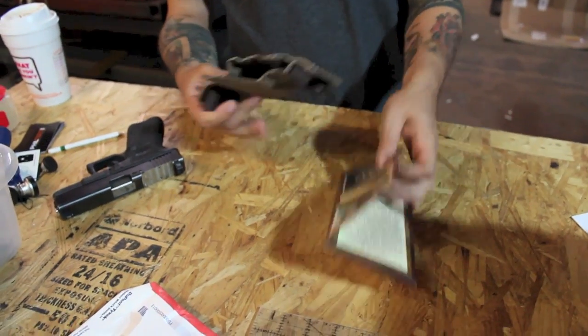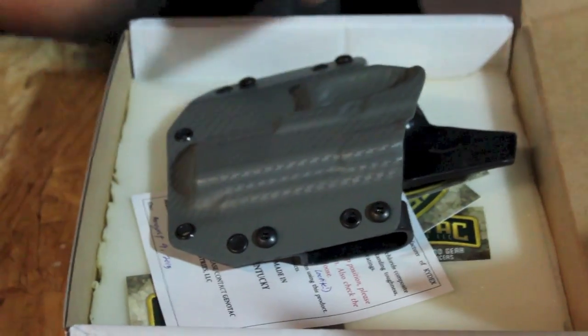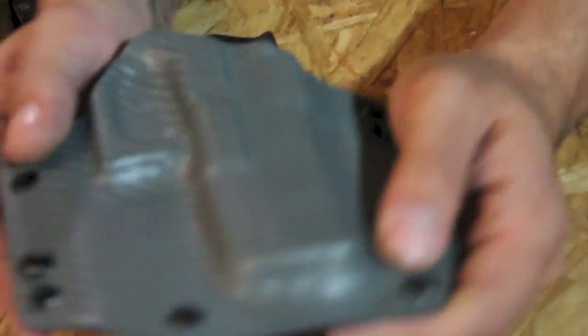The next one is another thing that makes me extremely happy and does not require that much criticism or correction. This is from Genotac, and it comes in this great box with a little note, so preciously packaged. It's a joy to open it up. So let's take a look at a couple things here.